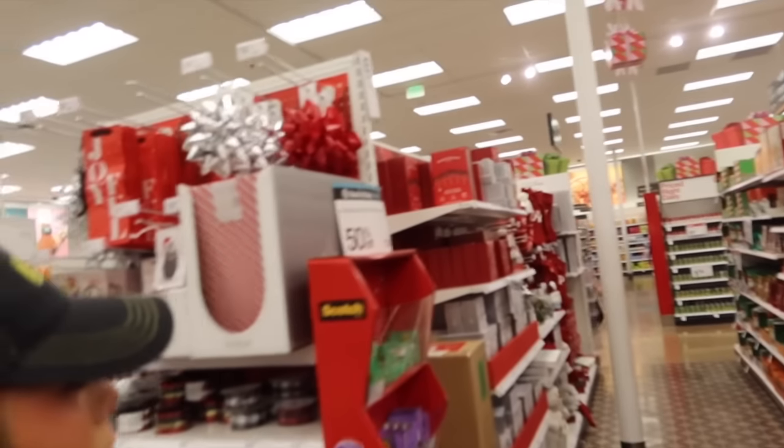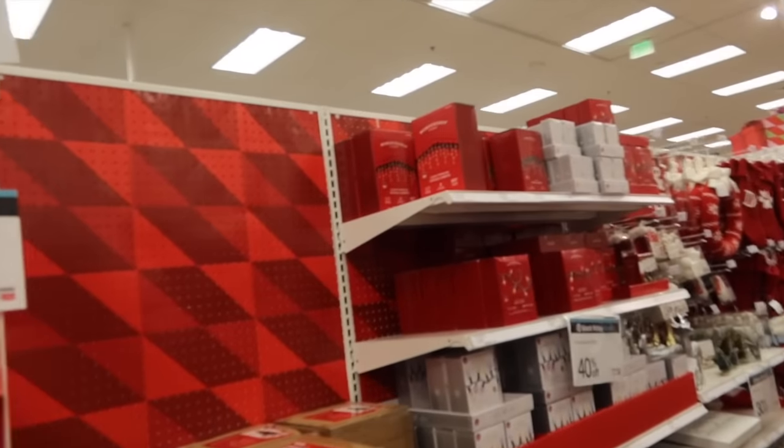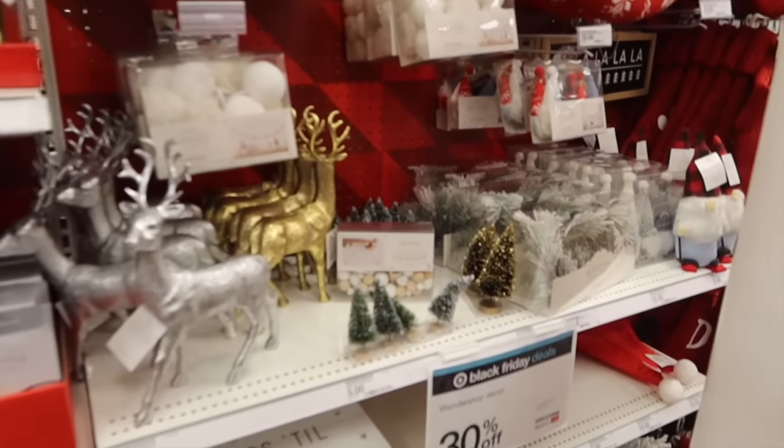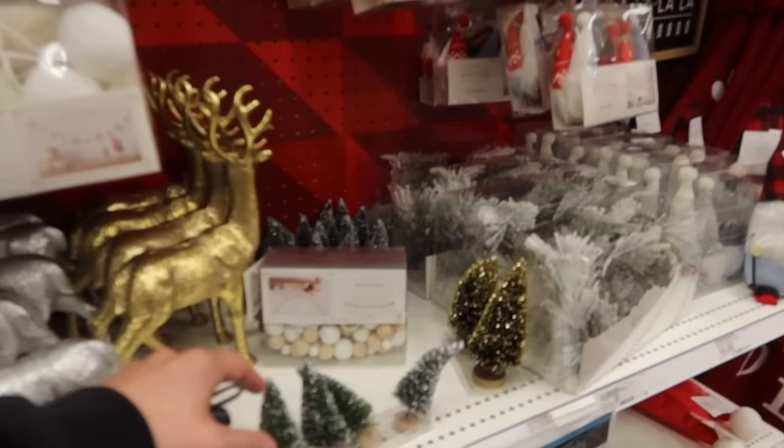Here we go. Icicle lights. No, where's the decor? This is like a mini Target, you know? I think this must probably be what we get right here. We already have these, don't we?